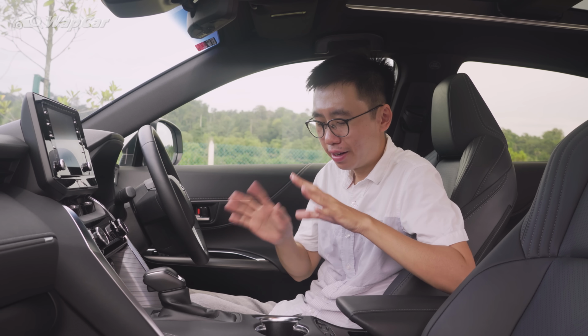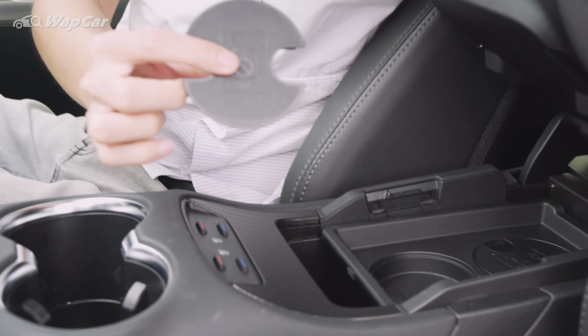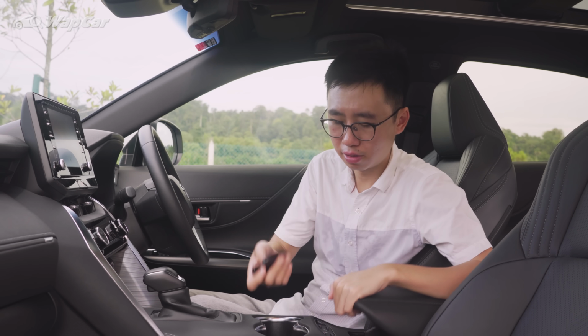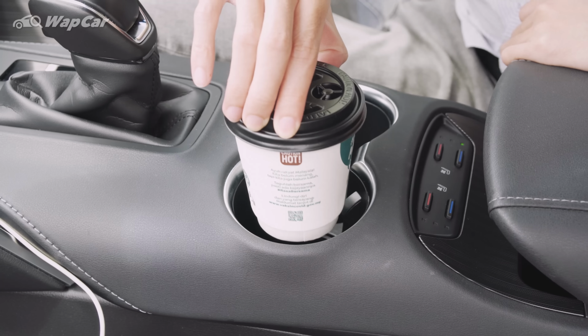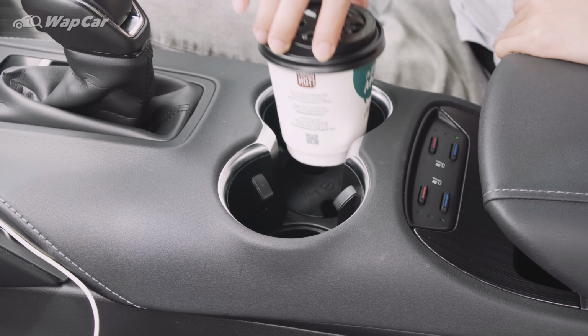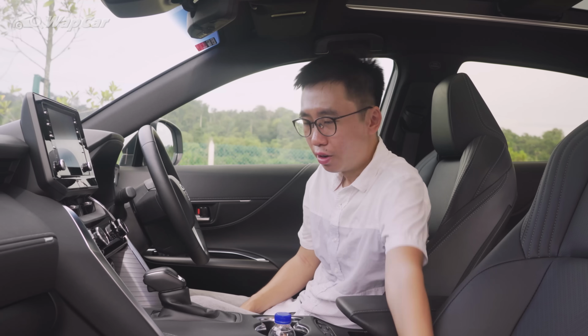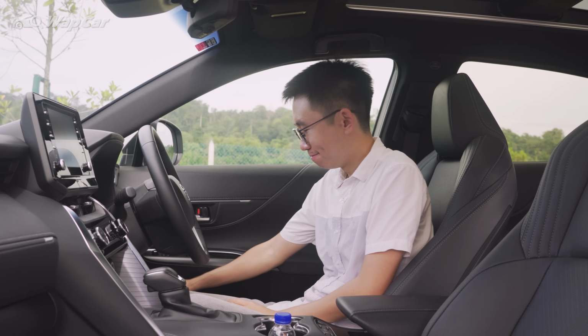And there are a few quite clever storage tricks in the Harrier. Once you open up the center armrest, you will see these little things. You might be wondering what are these? These actually go right in the center cup holder, so it raises the cup holder depth. However, big bottle test, the Harrier, yeah, didn't pass.